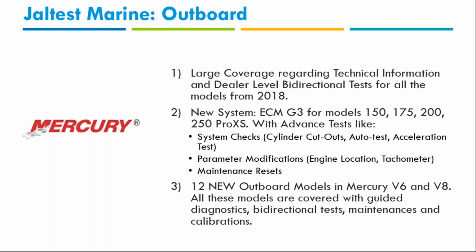On this occasion, we have increased the number of models in outboard 6 and 8 cylinder engines, specifically with V6 and V8 models, one of the last models launched by Mercury. In total, we have included 12 new models. That means that Jaltest Marine brings the largest coverage for Mercury models from 2018 to 2020. These models have guided diagnostics, technical information, and advanced functions such as system checks, parameters modification, or maintenance resets.